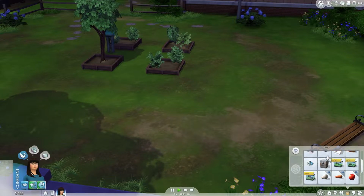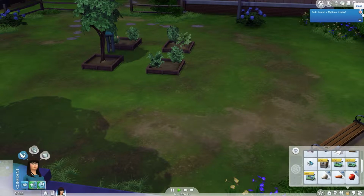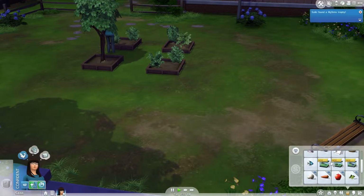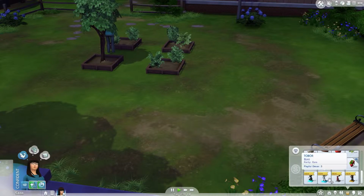Right here. We got a zombie Carl. We got one Tober. We got a My Sims trophy. And another My Sims trophy. Let's see. They all give playful decor.